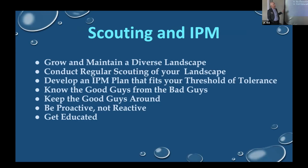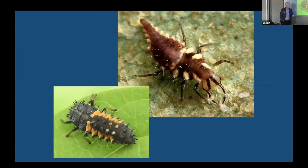One important factor of integrated pest management is being out in your garden, looking for things before they become problems. That's kind of crucial. Maintaining a diverse landscape. Diversity is a good thing in all forms of life. Being out in your garden, using IPM practices that meet your threshold of tolerance. Some people don't want anything to look bad in their garden. Some people have a little bit more tolerance for things to look shaggy. Knowing what insects are, keep the good guys around, and get educated, come to these sorts of things.